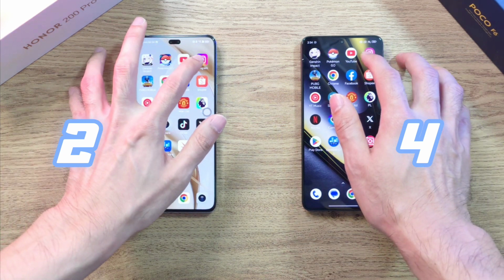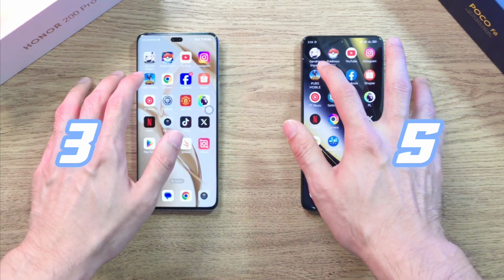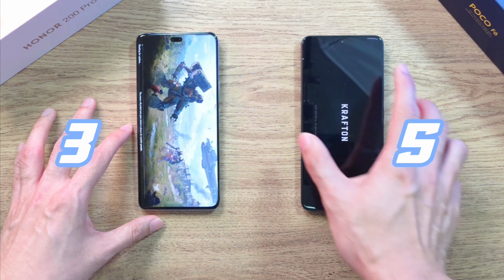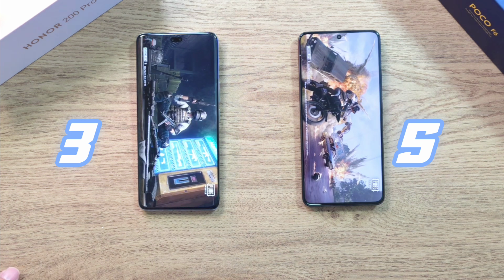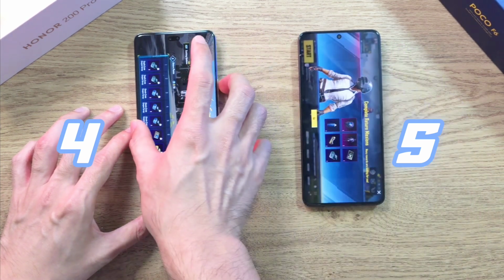Alright, and let's go on to Instagram. Okay, I think about the same, maybe the F6 was just slightly ahead, and now a huge app here, PUBG Mobile. Let's see who would come out on top on this. Looks like the Honor 200 Pro is definitely lagging a little bit behind when it comes to starting up the apps and also the phone itself. Let's see if you can make a comeback. Alright, so very fast. Very hard to say who is the clear winner.